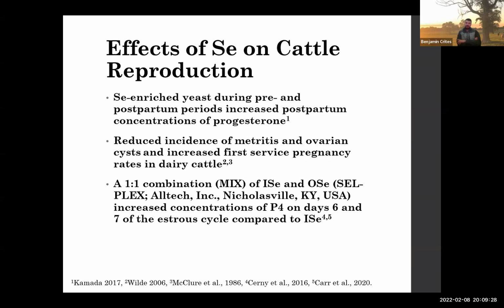So if we really now start to dive into some of the effects of selenium on reproduction in cattle, and some of the previous research that has been done, is that when selenium-enriched yeast, so the organic forms of selenium, were supplemented to dairy cows during the pre and postpartum periods, so the periods right before and after calving, those cows were found to have increased postpartum concentrations of progesterone. And also in dairy cattle, when providing supplemental selenium, those cows had reduced incidence of metritis and ovarian cysts, but they also had increased first service pregnancy rates.